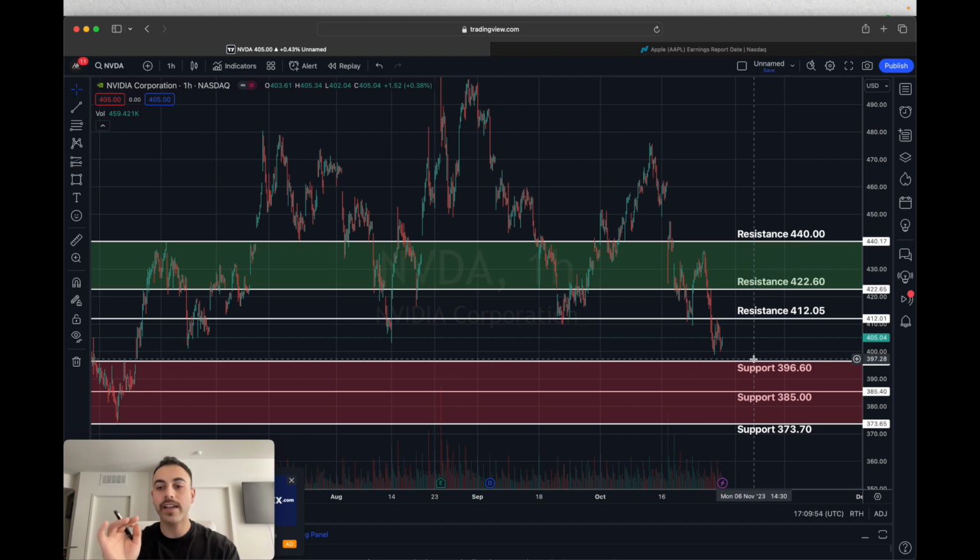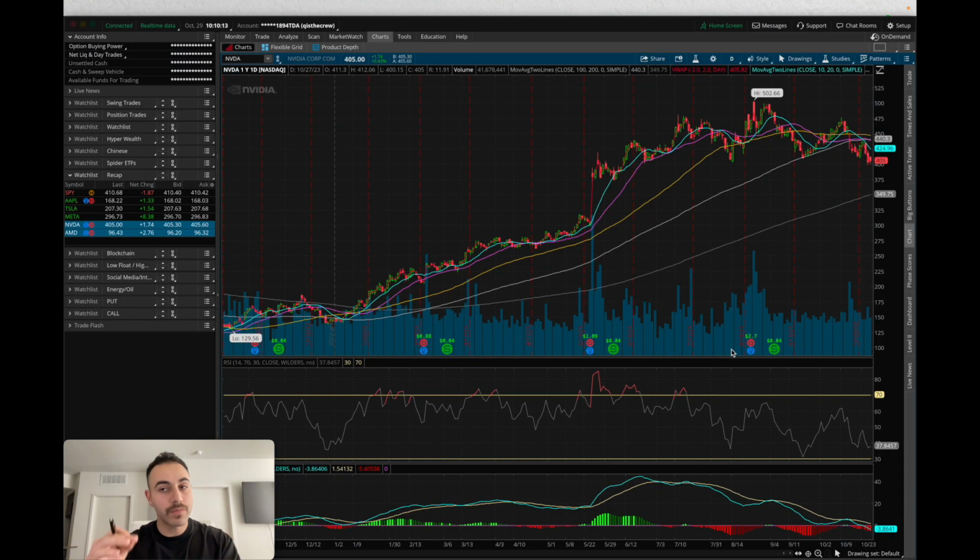Sellers tried to take that control. But usually when you're breaking a very strong psychological level, such as 100, 200, 300, or 400 in this case, there's always a battle before the actual break happens. So here, NVIDIA battled that 400, managed to close above 400, but it is still very close to that level, which makes us think that NVIDIA is on the verge of breaking.